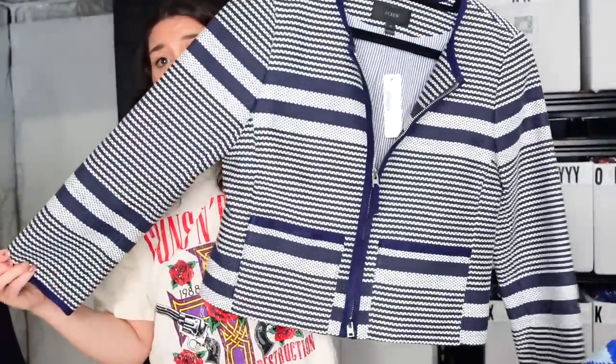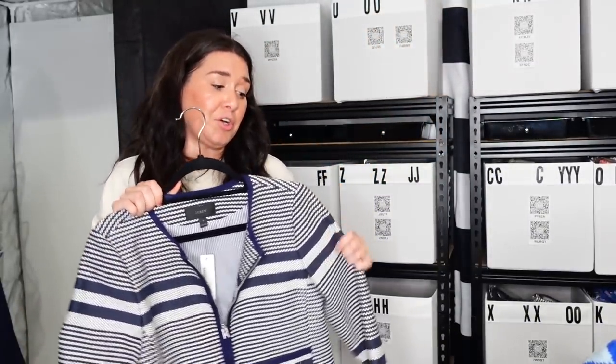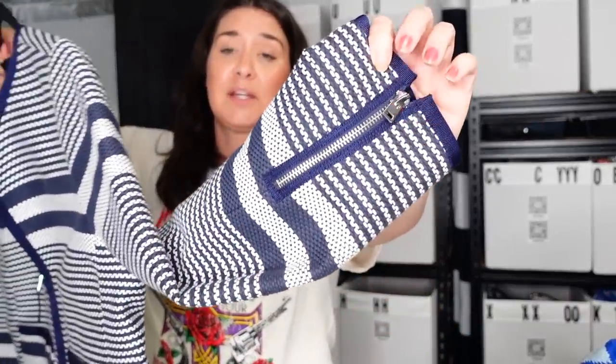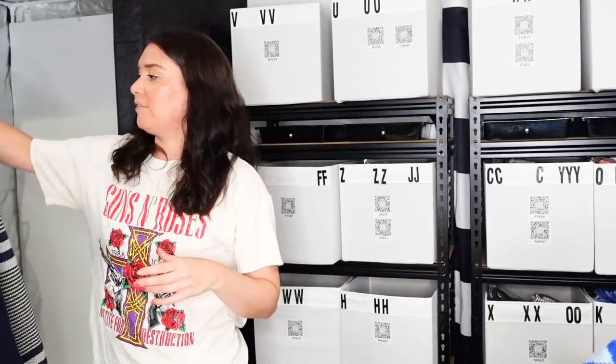I don't know who donated all their J. Crew stuff to that place that day, but I about died. You know me, guys, I love J. Crew. And I'm like, oh my gosh, all these are like 2021. They're all recent. Anyways, this is a tweed, has zipper cuffs, it zips up, it's a little cropped blazer jacket. So cute, very nautical. I have that listed.